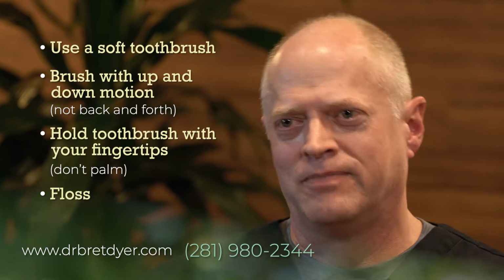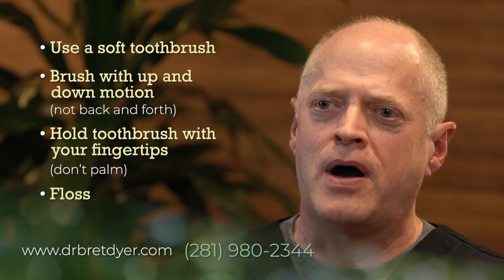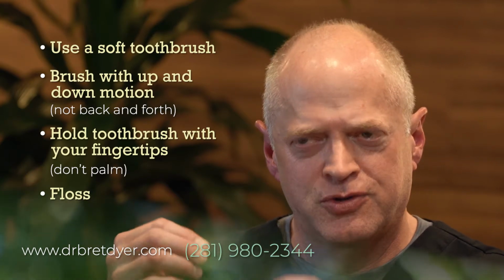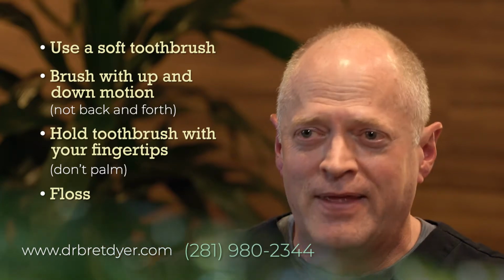Floss works. Floss is just a piece of string, or we like glide floss, which is a piece of Teflon string. But in any case, it's a piece of string that you pop between the contacts of your teeth, and you scrape it up and down, and then you pop it out and go to the next tooth. That works more effectively than any technology on the market today. So if you want to do the absolutely best thing you could do, you'll use a soft toothbrush and you can floss. Some things that have come onto the market that help though.